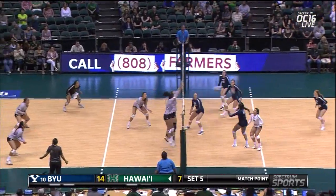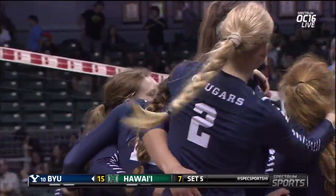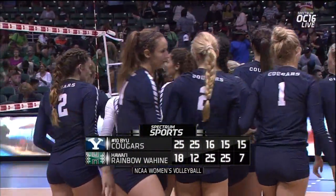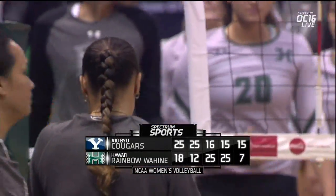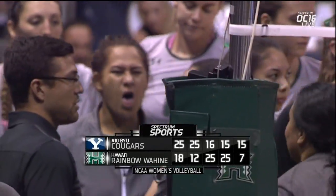Set goes high and away. Here's Jones Perry, off the block and out. And fittingly, it is Ronnie Jones Perry on a career night ending what was a classic battle back and forth between Hawai'i and BYU. The Cougars would win it in the fifth, 15-7. And another close but no cigar. Heart-wrenching defeat for the Rainbow Wahine.